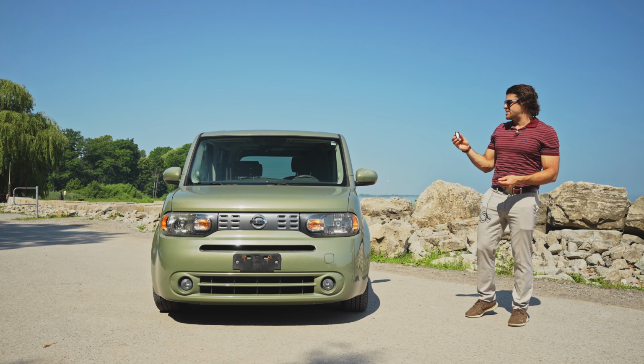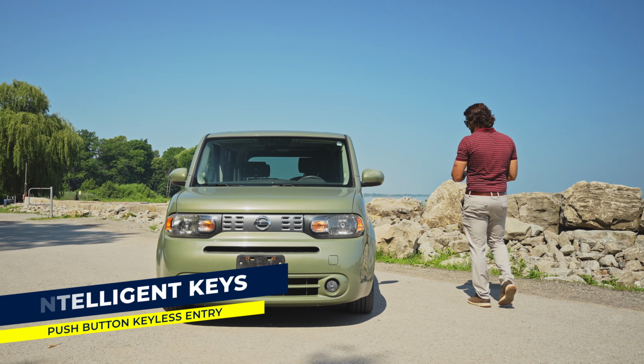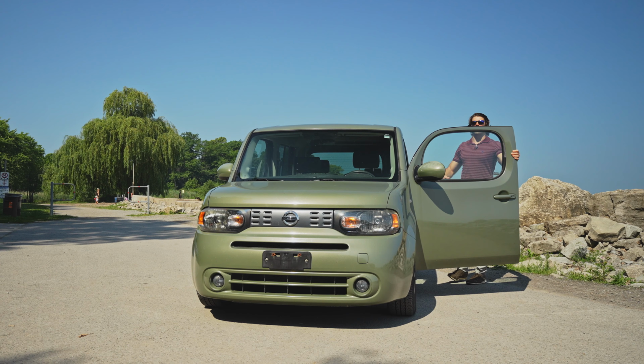This one being the S package, you still get the Nissan intelligent key, so you do have your keyless entry right on the door. You just need to push the button and it's going to lock and unlock and you're ready to go for a drive.